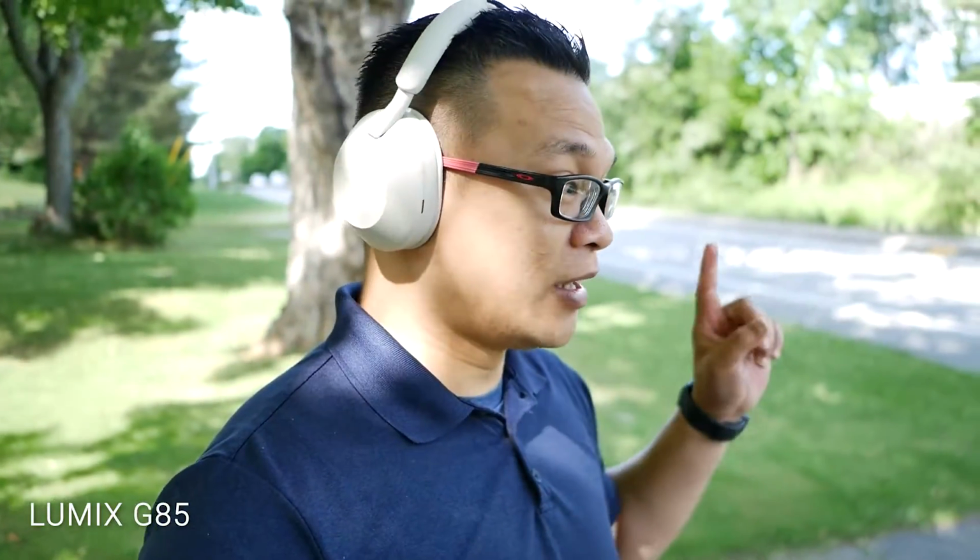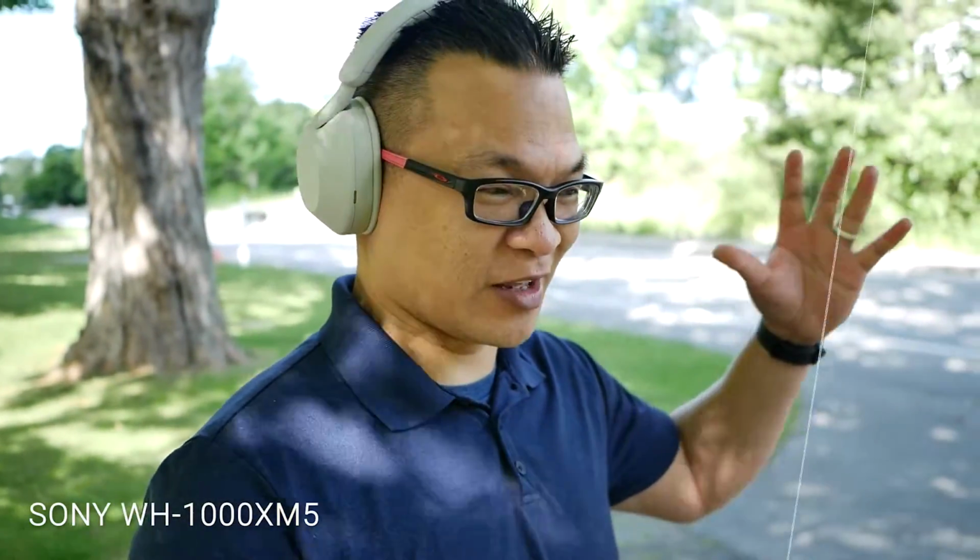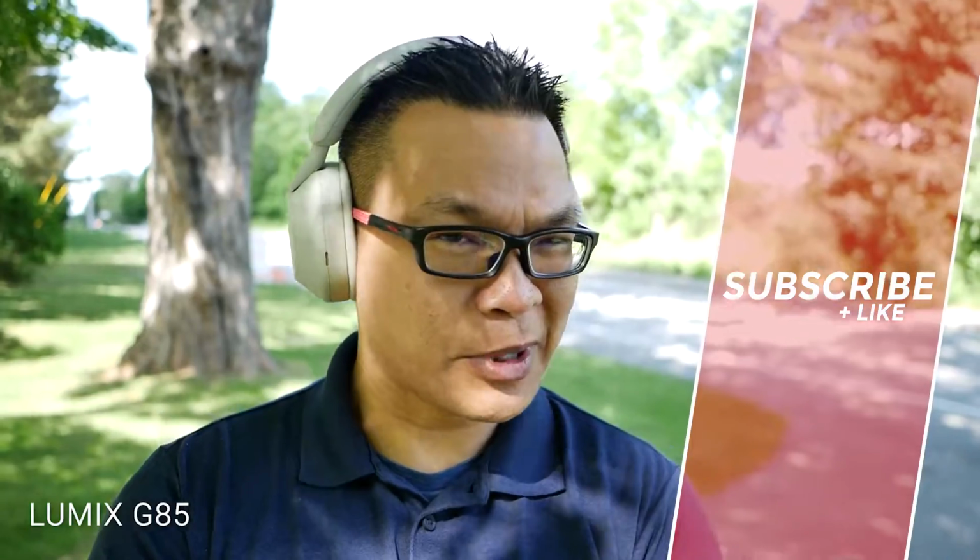And combined with the other three on each side, so 4 all together on each side, they're doing some kind of magic that just kills off the wind and does a whole lot better with just general noise reduction, which is great. And one thing I noticed too, when you get a phone call, if you're already previously in active noise cancellation mode, it will go into some kind of pass-through mode.